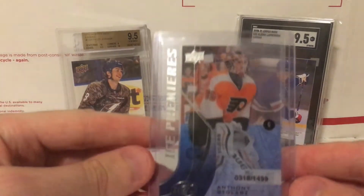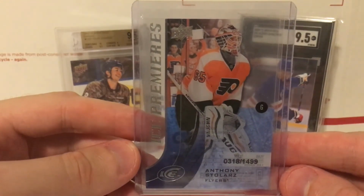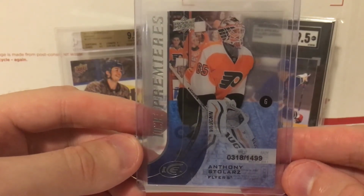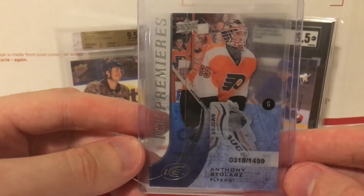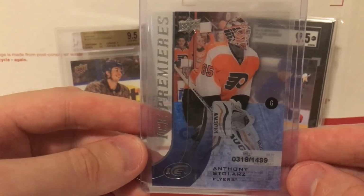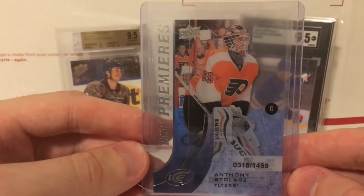This one's a little bit weird. We've got a 2015-16 Ice Premiers of Anthony Stolarz. You might be wondering why I'm grading Anthony Stolarz, and it's because John Gibson, I believe, kind of just has a short leash right now in Anaheim. He's obviously their number one goaltender, but if he falters, Stolarz is going to be the guy taking over the reins, and you never know when a backup goalie is going to go on a tear.